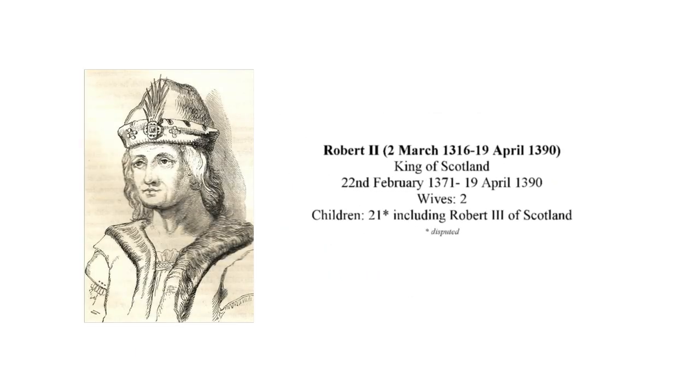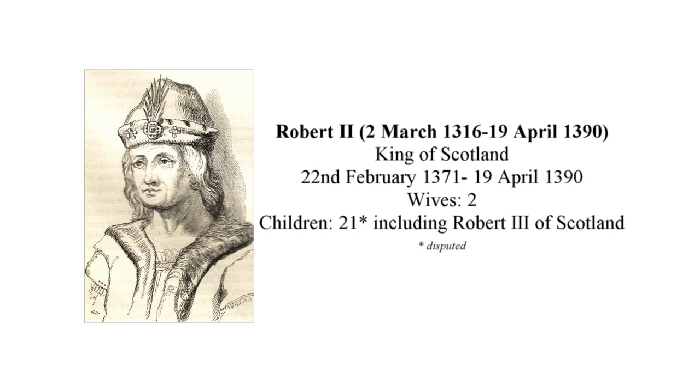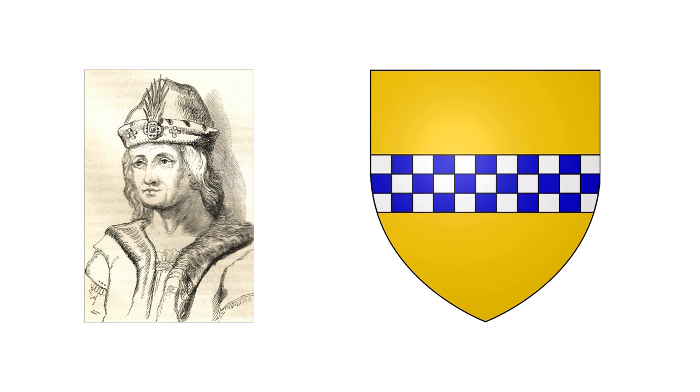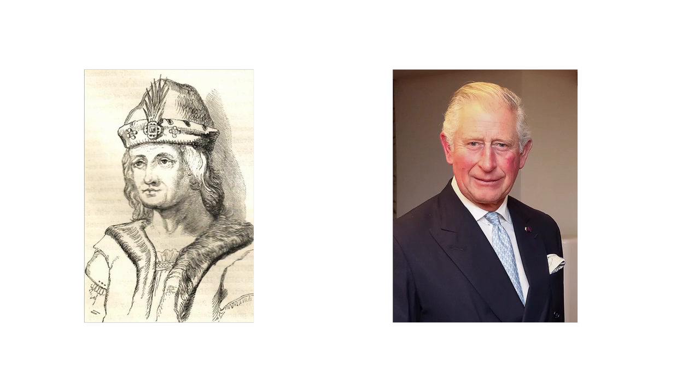Robert was the seventh High Steward of Scotland, a position that dated back to the 12th century. The historical origins of the title lay in the role of the King's food bearer, but in practice it was the role of the officer who controls the domestic affairs of a royal household. After Robert became King, in 1371, the title became bestowed to the heir to the Scottish throne. This means the current High Steward of Scotland is Prince Charles.